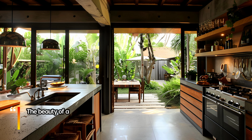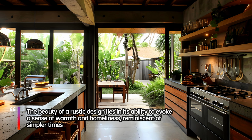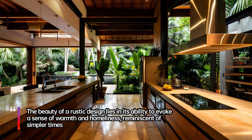The beauty of a rustic design lies in its ability to evoke a sense of warmth and homeliness, reminiscent of simpler times. However, to ensure that the space does not feel outdated or stuck in the past, it is crucial to incorporate modern elements.